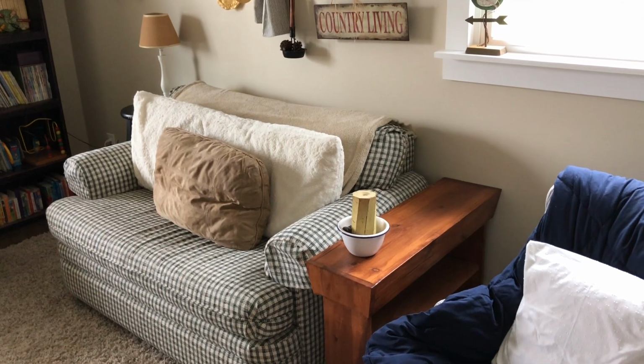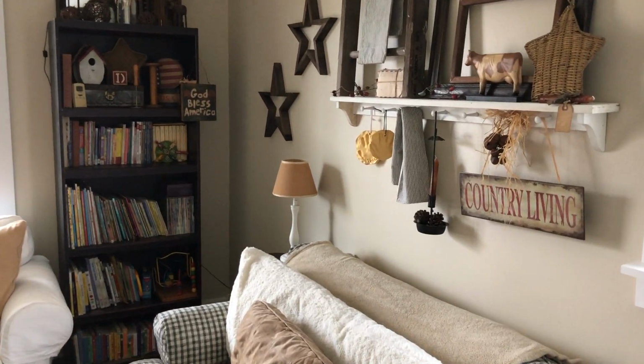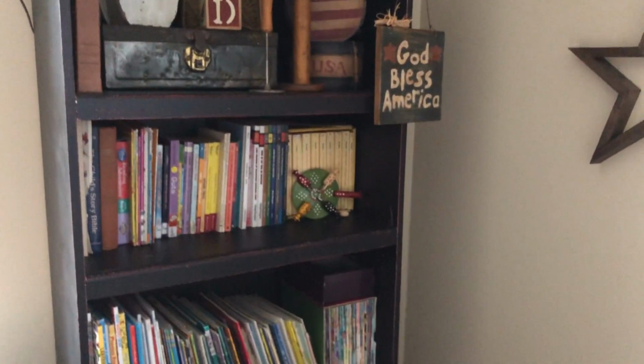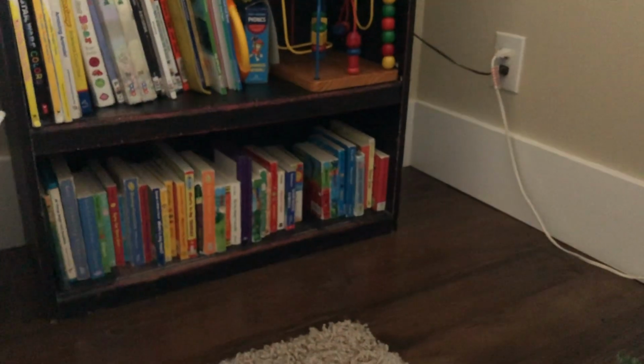The side tables were in our living room. My uncle made those for us several years ago. The bookcase is also from our living room. Now we have all our books down here in one spot, and the kids love coming down here, picking out some books, sitting on one of the comfortable couches in here and reading for a while.